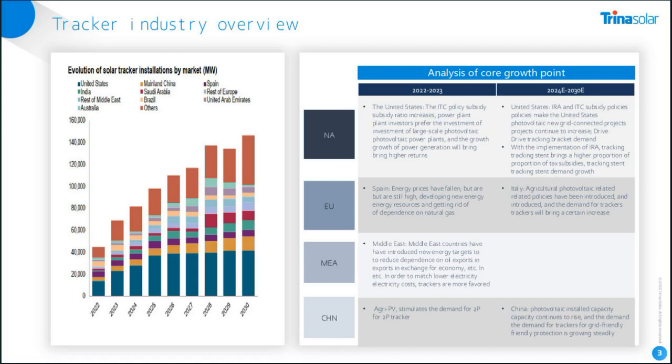As we know, Trina has been in the photovoltaic industry for several years. Through the summary of historical projects, communication with third-party companies, and the understanding of regional policies, we believe that the tracker market capacity will gradually increase. In terms of the global market, with the promotion of the IRA, the United States is still the largest market for trackers, with a market share of more than 50%. And in Europe, Italy has introduced agricultural photovoltaic related policies, so we think the tracker demand will see a certain increase.